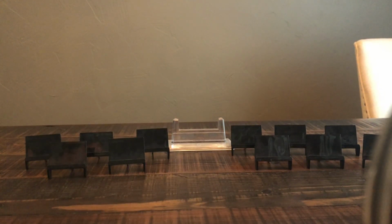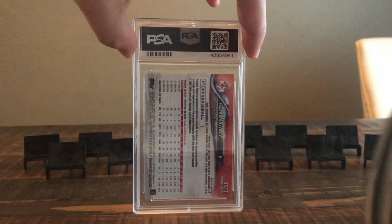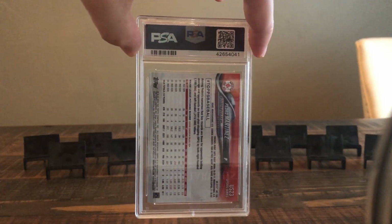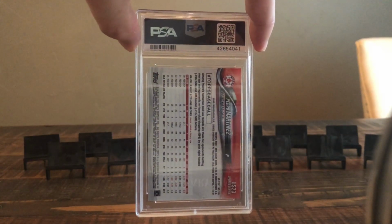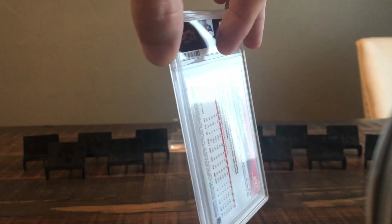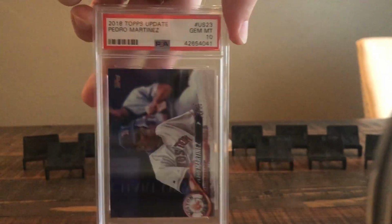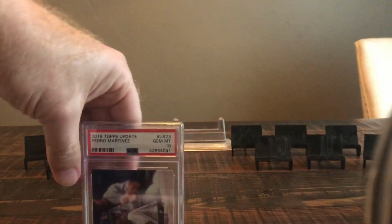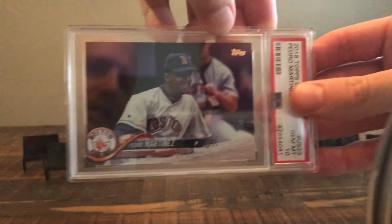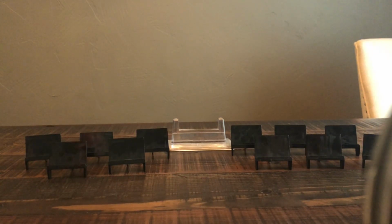Okay, now we got the 2018 Topps Update short print. This is number 23. I think it's maybe a JD Martinez or something, but the short print's a Pedro. This was Seth's card. I had a 10, you had a 9. It's a 10. Nice, we're doing good on these recent cards. That's Seth's first 10 he got back.